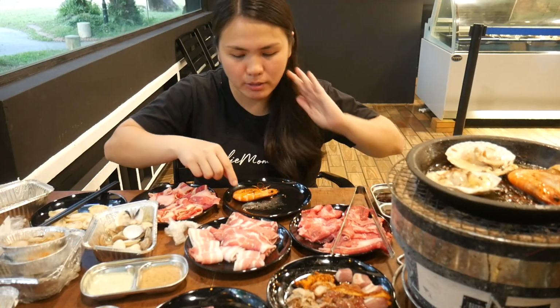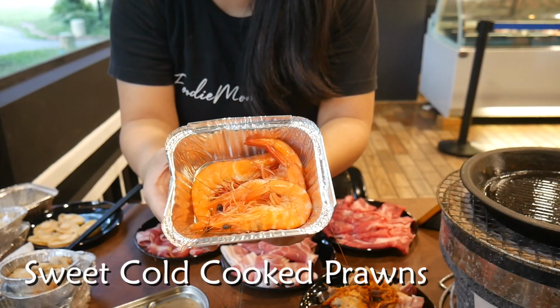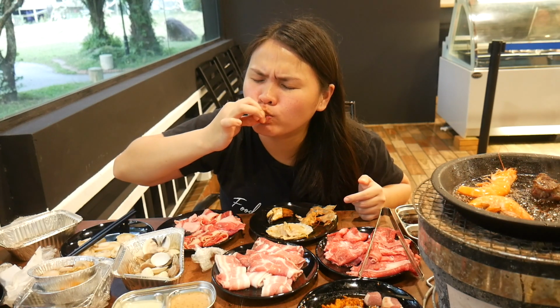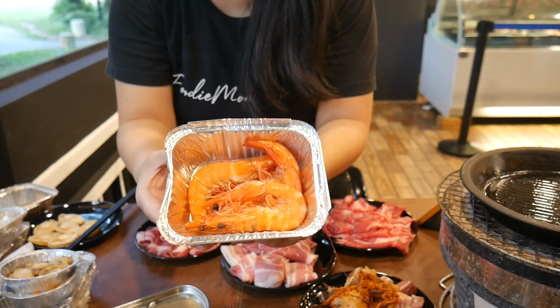Alright, so let's peel some shrimp. Oh my, the shrimp head. The shrimp head is so flavorful. All the best in the world. I can already tell this shrimp is very fresh. Look at that. Fresh seafood, doesn't need any sauces. It's naturally sweet, so good.